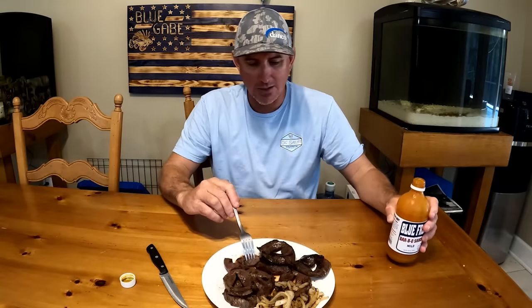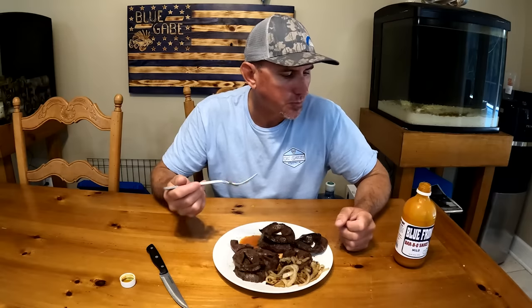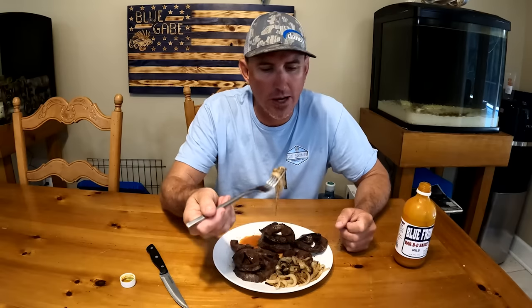I've never tasted any other kind of barbecue sauce like it. It's like a mustardy, tangy. Oh my gosh, it's good. Like, that's so good with wild game.